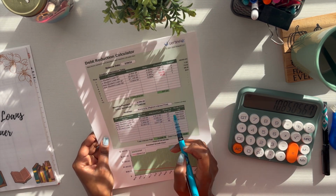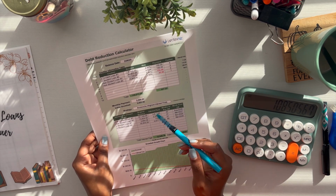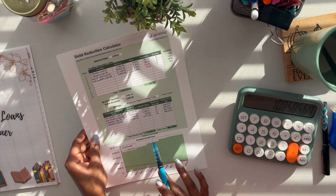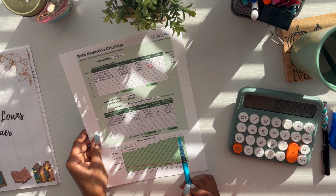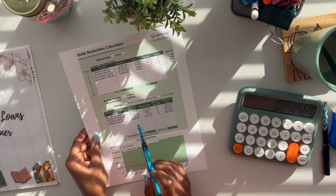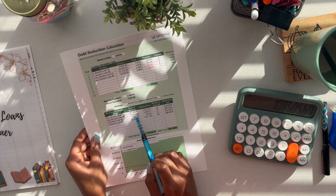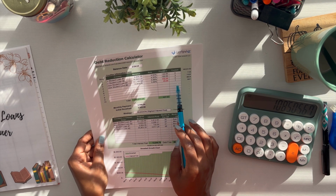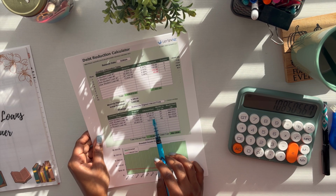But this right here is for Avalanche, which is high interest first. If we do high interest first, we'll be paying $12,046.79, right? And we'll be paid off March 2028. And the last student loan to be paid off will be my husband's $30,000. And the first will be my $61,000, because that's not even categorized as the first one that I want to pay off, but it would be the first. It has the highest interest, okay?